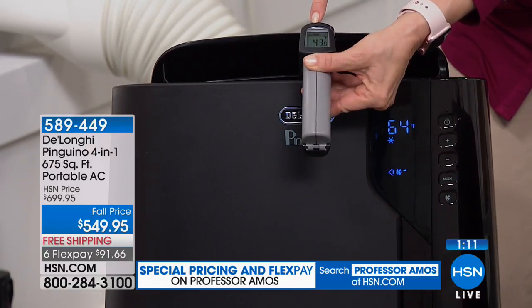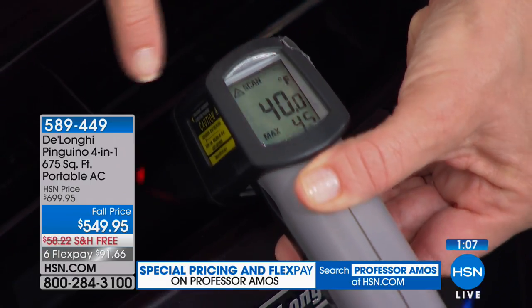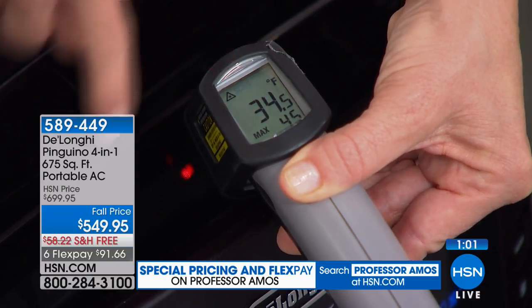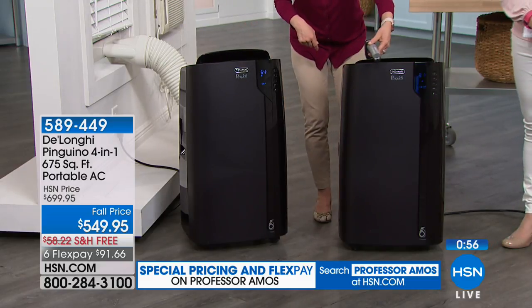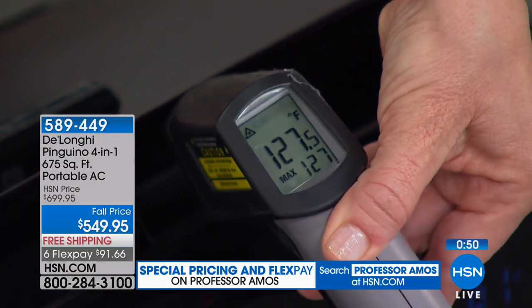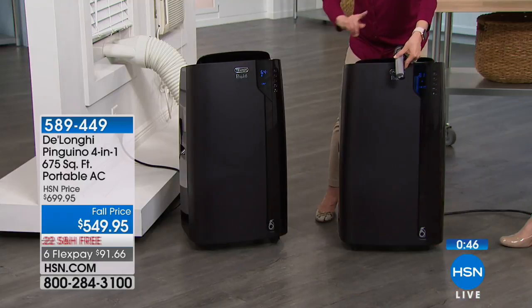So cool. The most powerful, it's 14,000 BTUs at 38 in the AC mode. That means it's registering the air coming out at 33 degrees over here. In the heat, and this one we have going with the louver, 126. Wow. And it's instant. You turn it on, it instantly gets hot or cold. Nice. And you can switch modes.